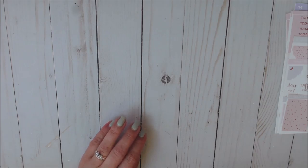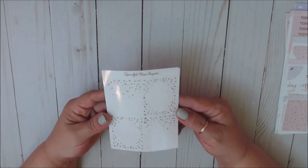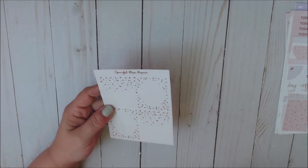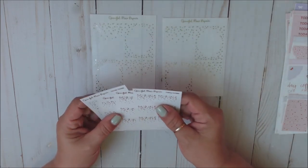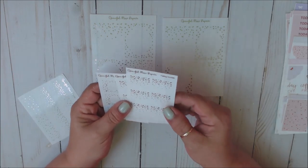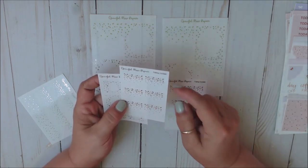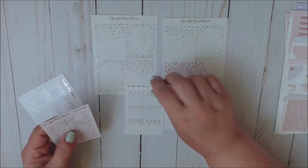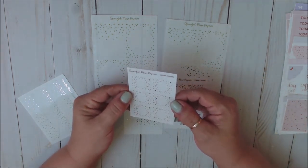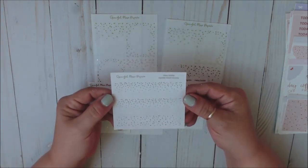Then you saw I did order some foil overlays. Let me just grab these for you. I got the full box overlays in rose gold, and I got two. These overlays are for your Hobonichi. How fun! These are the full boxes. They're falling confetti in rose gold, and I got two of the falling confettis in the rose gold. Then I got the circular confetti in the rose gold as well. And then I got the bottom washi.